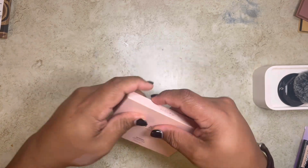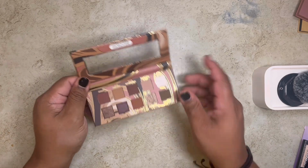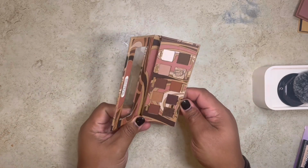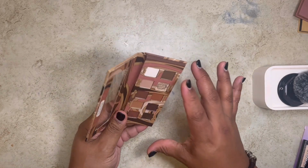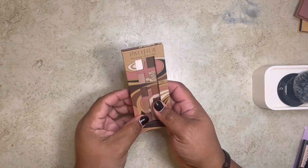So yeah, declutter. This is a Pacifica palette, and it's great quality. I really enjoy the quality of it. It just doesn't have something that's light enough for me to highlight, so for that, I'm just gonna let it go.